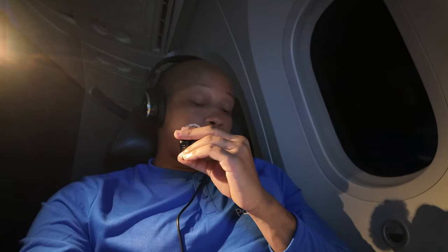Now, these PJs, I have a medium, I believe is what they gave me. It's definitely a little bit on the smaller side, so I probably should have gotten a large. Maybe I chose the wrong size, but it's comfortable. I like the pants. The pants are fitting fine. The top is kind of coming up a little bit, as you can see on my sleeves. Now, with about 7.5 hours left of this flight, I'm going to try to get myself about a 4 to 5 hour nap. So I'm going to put this into lay flat bed mode and then get some sleep.